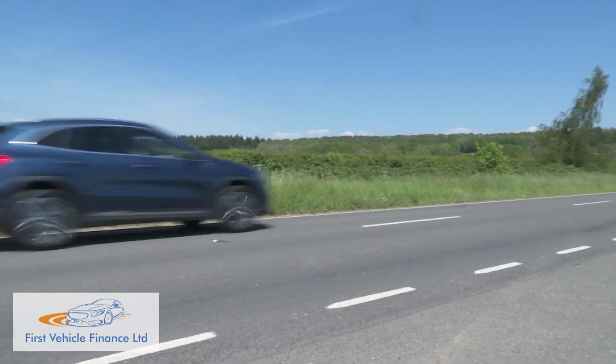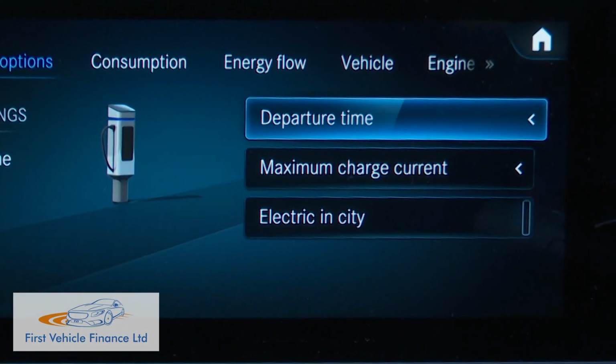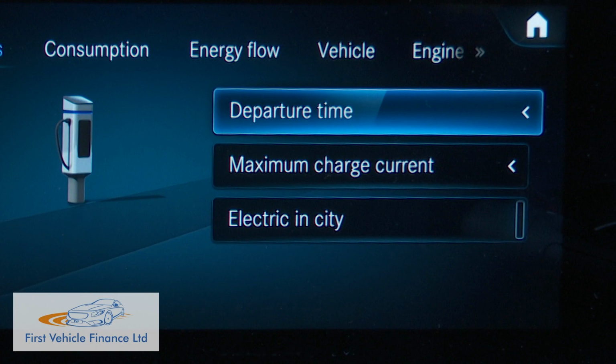In theory, you can stay in battery drive all the way up to 87 miles an hour. Alternatively, an electric in city option allows you to save battery charge for urban driving that you might want to do later on in your trip.